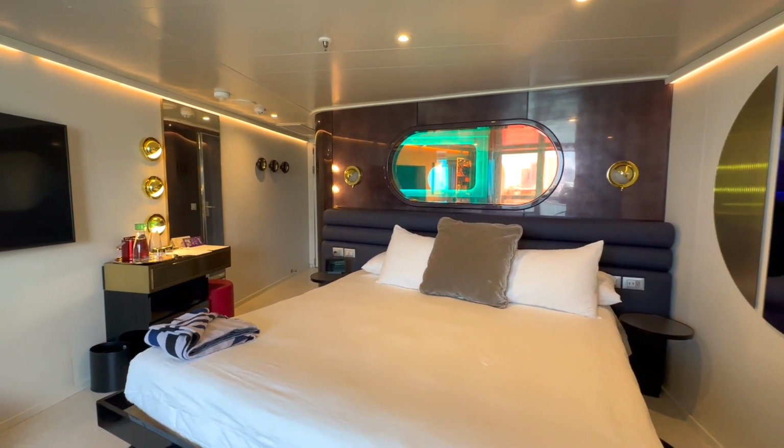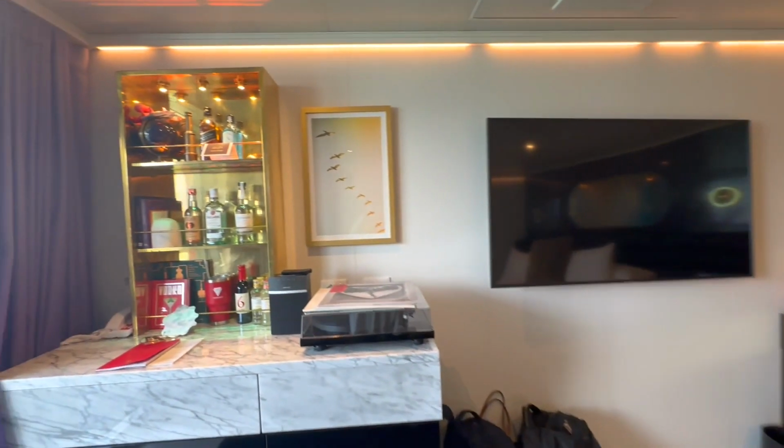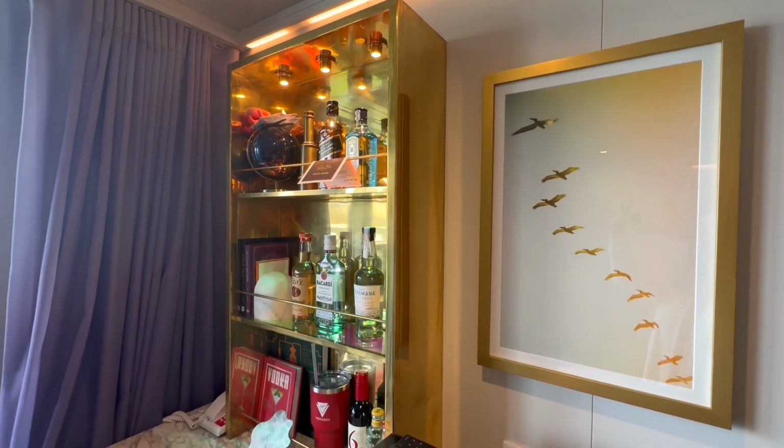Your stateroom has ample storage with a large closet space and in-room safe. Inside, you'll find your Rockstar robes and slippers. Across the room is home to your custom curated bar.